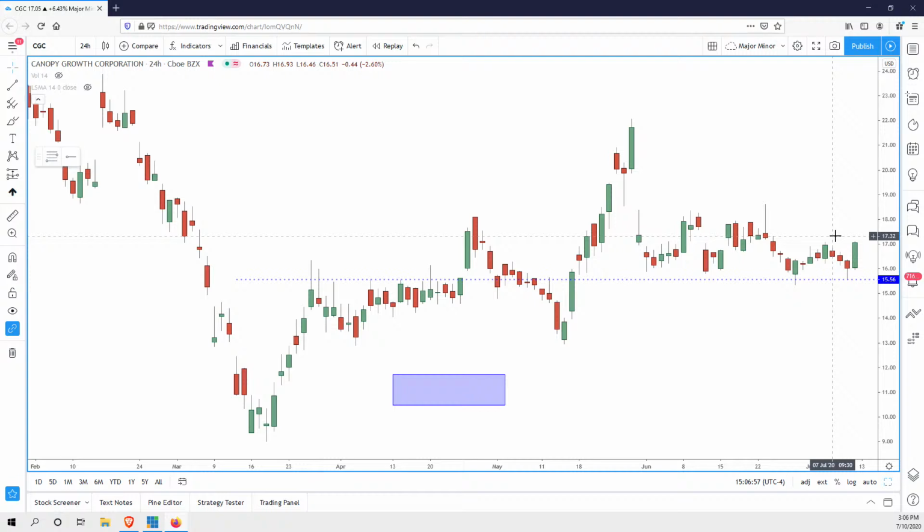Why am I bringing this up for a swing trade? Well, your risk can be measured by this 15.5, or we'll just say 15 even area, okay? Or maybe 14.5 if you want to give it a little bit more room. These things are a pain. But the reward, let's look at the reward potential.